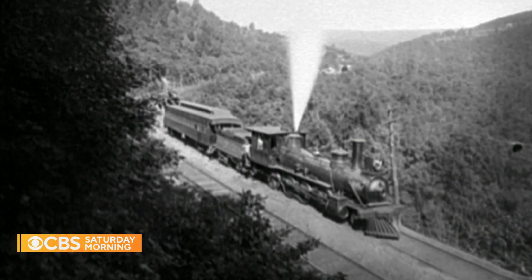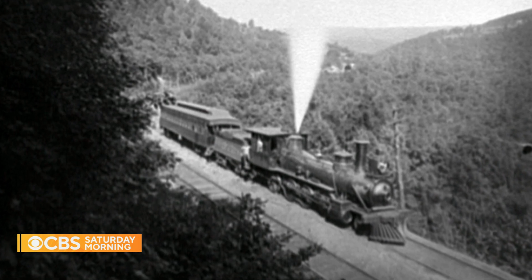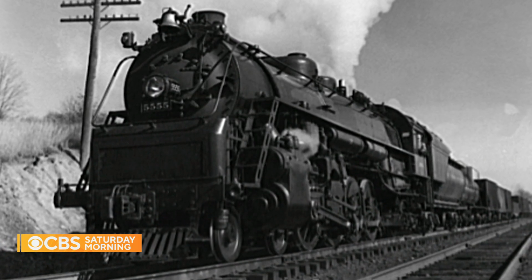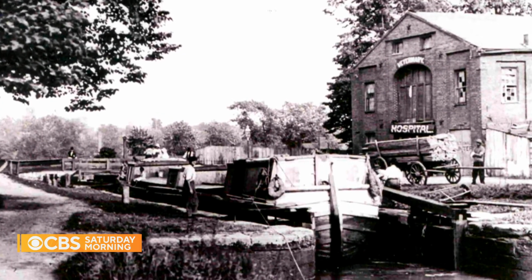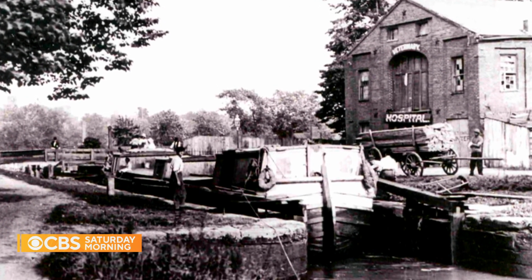While canal trade thrived, the railroad remained a fierce source of competition, eventually overtaking it. And after several catastrophic floods, the canal closed in 1924. Is this in some ways a failure? I think it's a grand experiment.